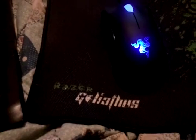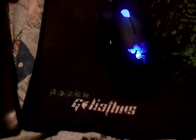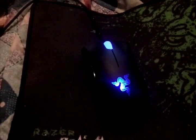I ordered this month that Razer Goliathus mouse pad and DeathAdder mouse. And since I made those other videos, I got these Sennheisers, which I use. And I did get an external sound card, amplifier or whatever it is. Works good. It works on the Xbox 360 too.